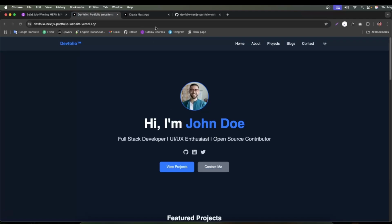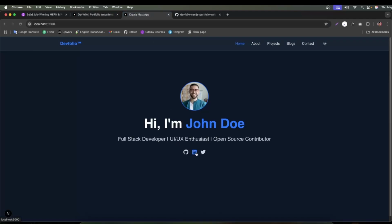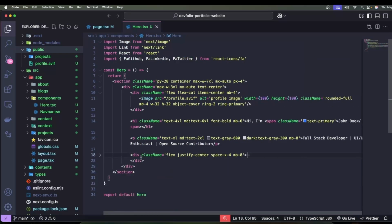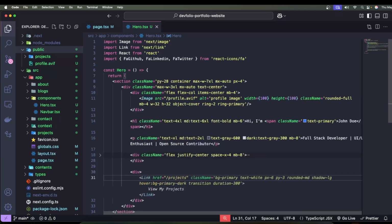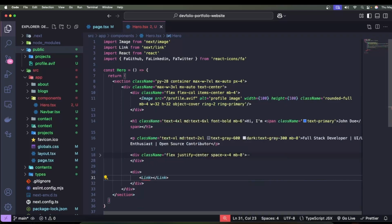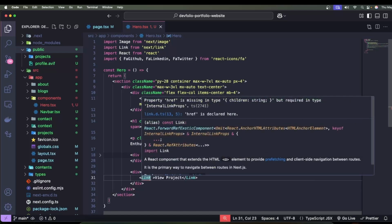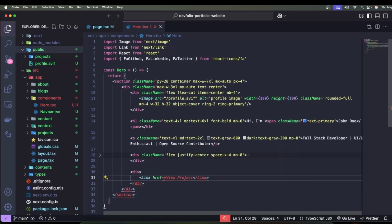And lastly we need these two buttons. So for implementing these two buttons, how can we do that? For example, after completing this div, we will have to do another div, and inside this div we will have a Link. This link is for View Projects, and for now we have to implement the href as forward slash projects. Okay, this is the project page.